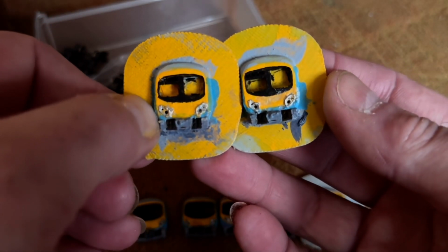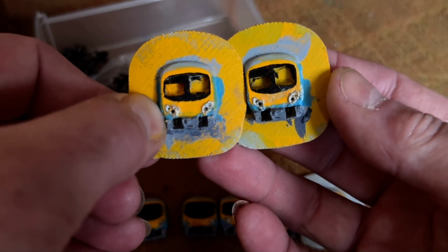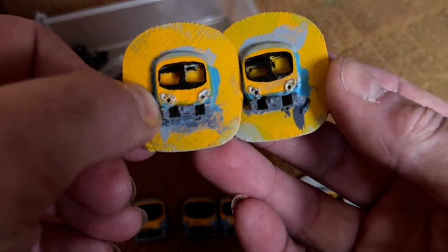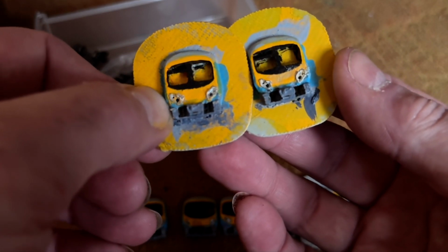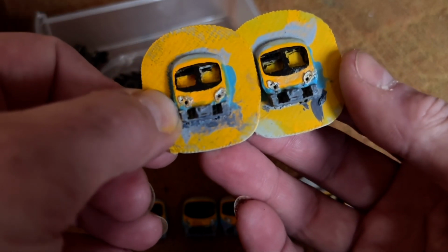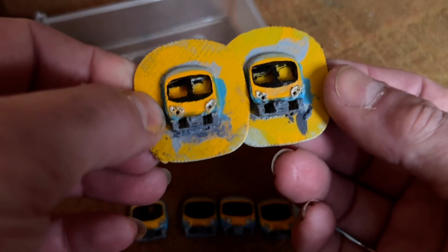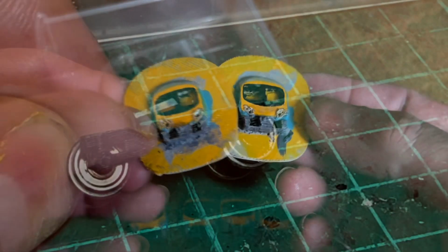And yes, I have put holes in there. I don't think I'll be lighting them on this occasion, but if as and when I feel like it, the holes are ready, and it will just be nice and easy to put an LED behind each one of those. So that's coming on quite nicely, I think.